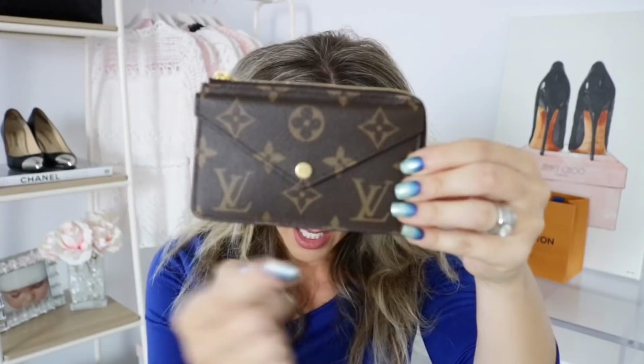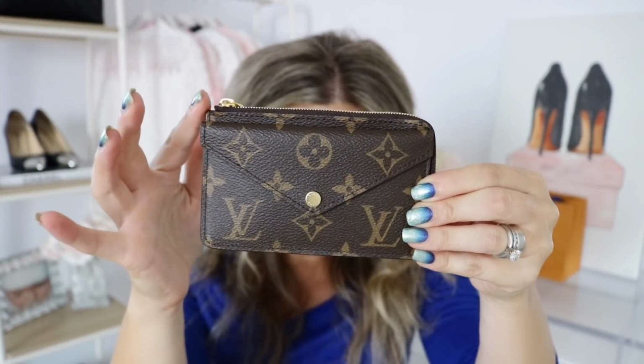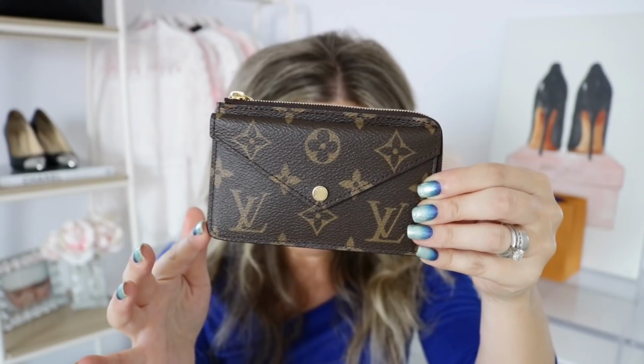First, on the front, let me give you the dimensions of it. It is 5.12 inches in length, 3.74 inches in height, and 0.98 inches in depth. This is the first time I'm actually holding it, touching it, seeing it in person, so this is really a true unboxing. We are experiencing this together.